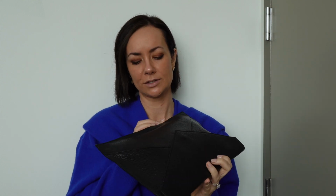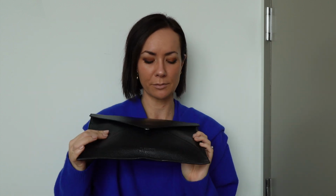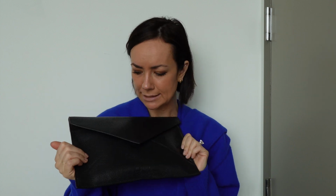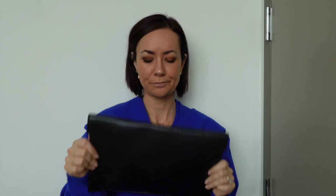It's an envelope clutch. It's leather. It's from the Jil Sander Navy collection, which I wasn't familiar with, but I looked it up and looks like that was just a line that they had that was discontinued in 2019. But I got this off of The RealReal. It was an incredible price. I think it was about $100.